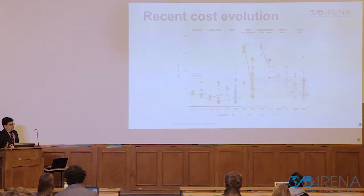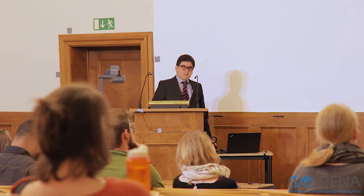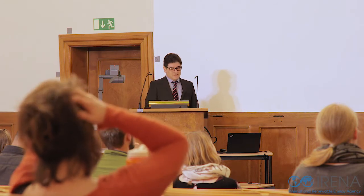Maybe I should explain a little bit. Each of these circles is a project, and the size of the circle represents the capacity of the project. The lines show the global weighted average LCOE for the technology in US dollars per kilowatt hour, so that you can understand it better. And so you can see that renewable energy technologies are increasingly being deployed at levelized costs of electricity that are within, or often below, the fossil fuel cost range that you see in the shaded area.